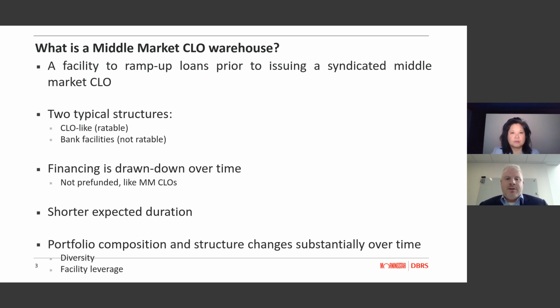But those CLO-like facilities have covenants and eligibility and collateral quality tests and concentration limitations that might follow things in a very similar way to middle market CLOs. The bank facilities might have more flexibility afforded to them, so they might be a bit broader in terms of what they would permit in their documentation. But usually there is a decision maker, such as a bank lender or non-bank lender, who's reviewing every asset that's going into the facility. So there are controls over the types of portfolios that are accumulated in both of those facilities.